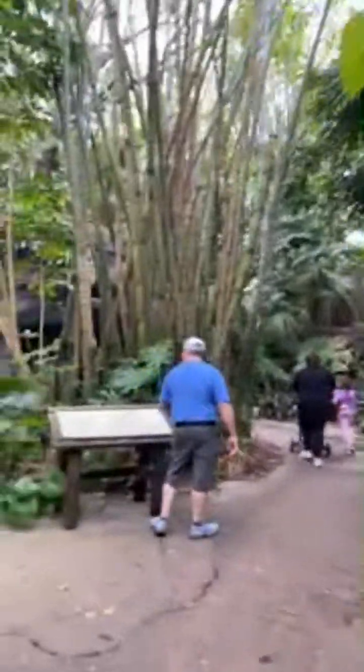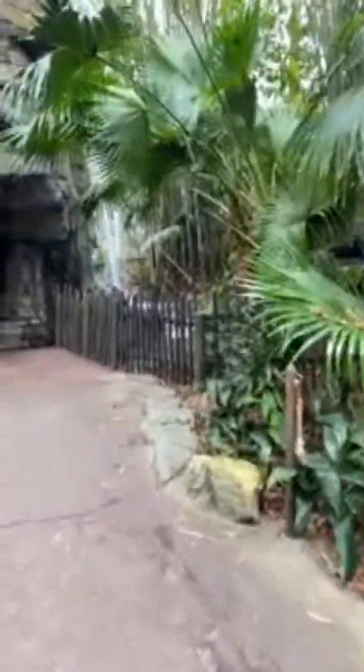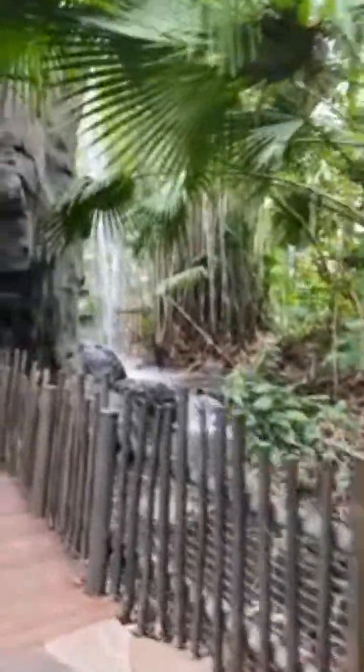Well, it might be just a quick Gorilla Falls today because they're all inside, staying warm. There's the actual falls of Gorilla Falls. And we get to go under it.